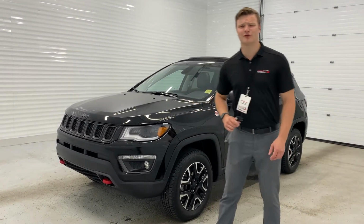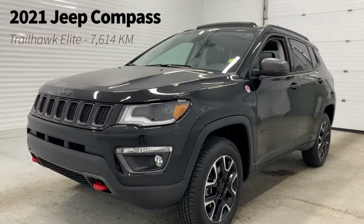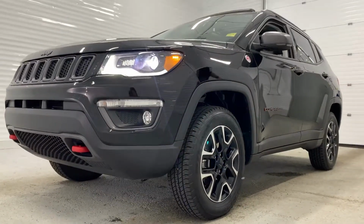And today I got a fresh trade for you guys. It's a 2021 Jeep Compass Trailhawk. This vehicle does come equipped with your LED headlights. You also have fog lights down below there. You got your 17-inch rim.